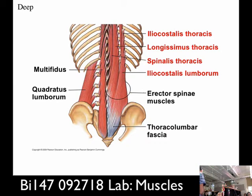The thing about the multifidi, and in general with any of these muscles, is that the deeper and smaller the muscle, the subtler the movement. They tend to be the ones that initiate movement. They're the first ones to fire when you're going to do some kind of body movement. And then once you start getting momentum going, the larger superficial muscles take over and put in the force. All of these are multifidi. So multifidi and QL are the deepest layer here.